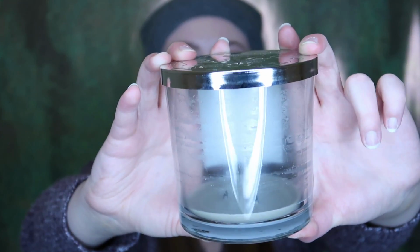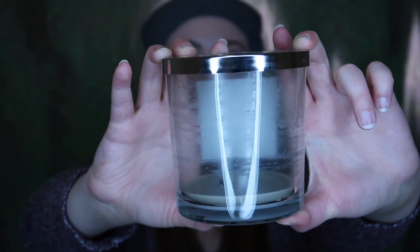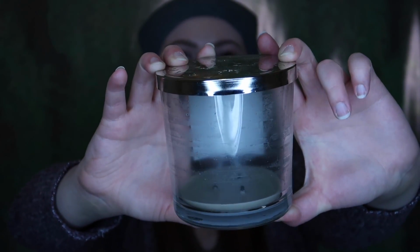Look how far I got it to burn down. Really clean burn, no soot, pulled out so fast. These 3 wicks are amazing. I feel like you could trim them so short and it still manages to pull out really well. I burned this down till I couldn't light it anymore.